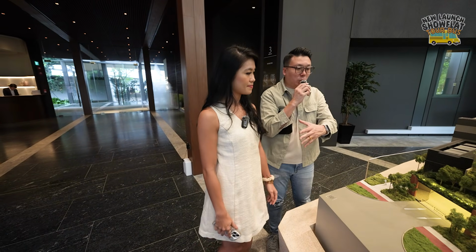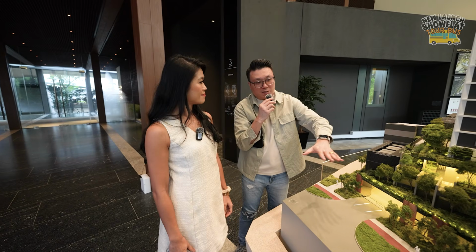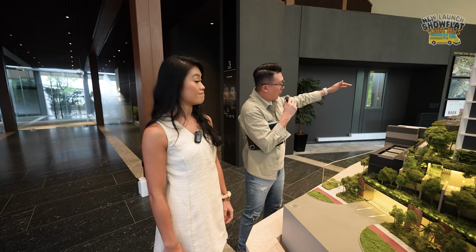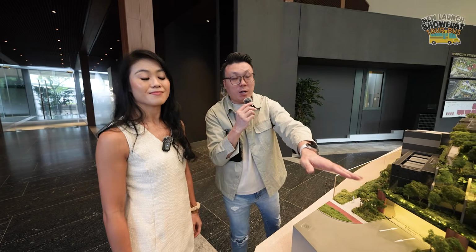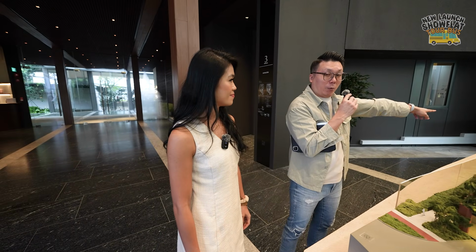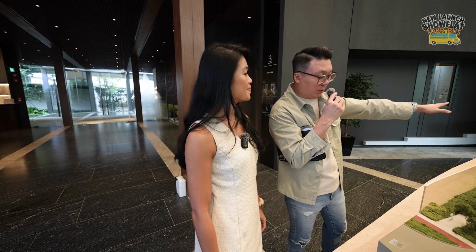Exactly. And if you notice the whole entire landscape of this land right here, Jalan Anak Bukit is actually on a higher land, whereas Upper Bukit Timah Road is actually on a lower land. That's the reason why when you come in here, it's on level 3, whereas on the other side, where all the residents and people can walk through the mall, that will be level 1, which is the street level.